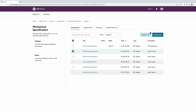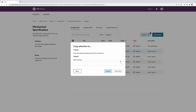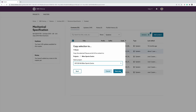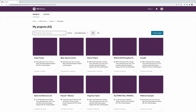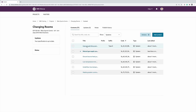So I put the tick box next to it, go Actions again, Copy to, Projects, select my project, Biker Sports Centre again, next step, and then select my specification, which this time is for changing rooms, and paste. Again, it leaves me where I copied it from because it's just a system. So if I click into my projects, go back into Biker Sports Centre, and this time into the changing rooms, there's my natural gas supply system.